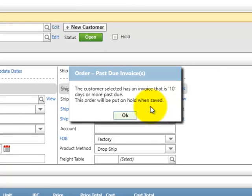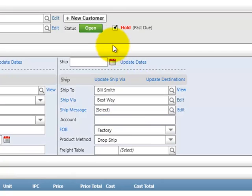Our alert comes up immediately upon selecting our customer. The customer selected has an invoice that is 10 days or more past due. This order will be put on hold when saved. So we'll select OK. At the top, you see where it's checked for hold. Then it gives a reason why it's placed on hold: because of past due invoices.